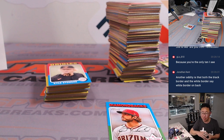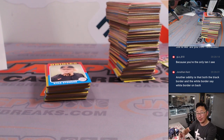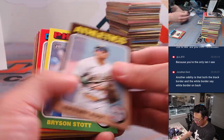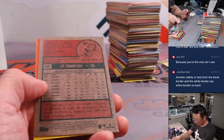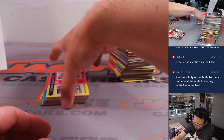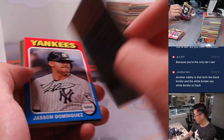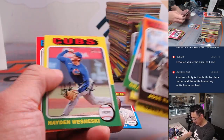Both the blackboard and the whiteboard just say whiteboard on the back. Just the disrespect for heritage, Jonathan. The disrespect for heritage. They're not putting their top copy editing team on here. J.P. Crawford. Ah, the Viking 1 launched towards Mars. Classic moment in history. There's a Jason Dominguez.